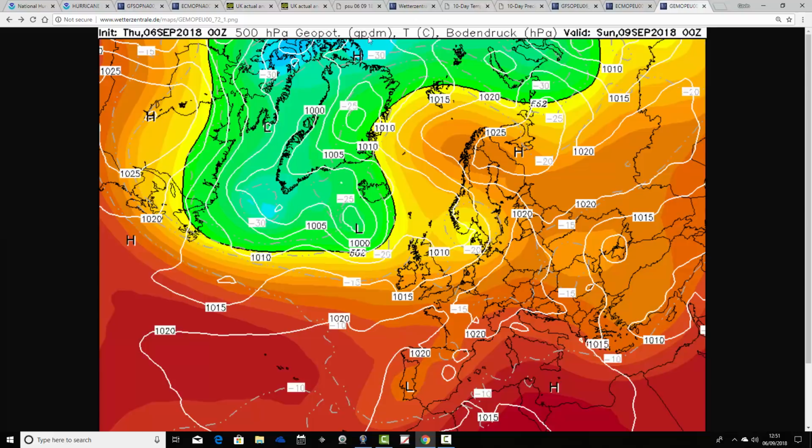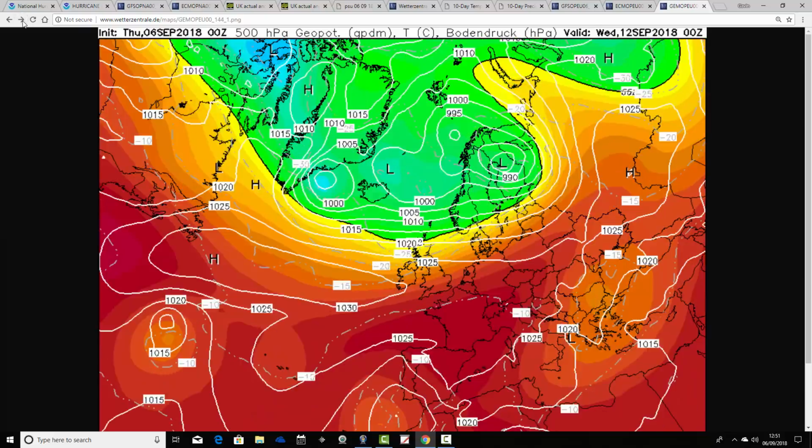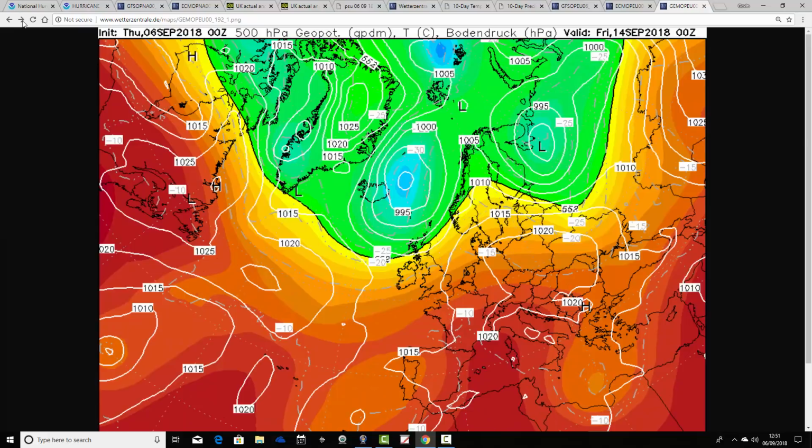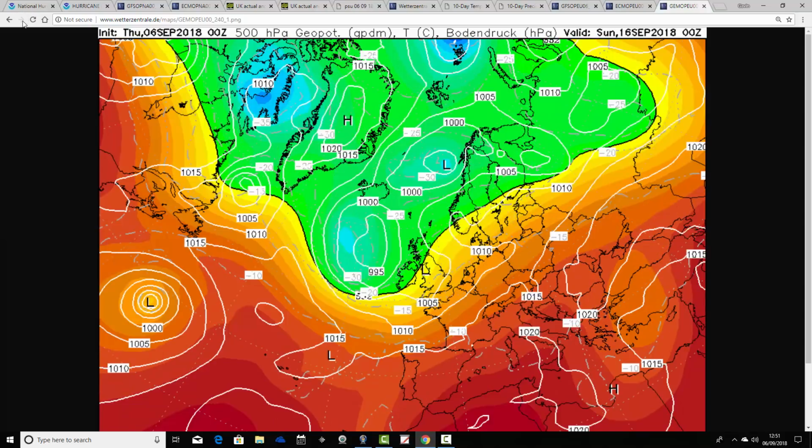And then finally, we've got the GEM looking like this. So again, the north-south split through the early part of next week, quite warm and dry in the south, cooler and showery up in the north. It turns cooler through the course of next week. We bring that air down from the north, but probably keep a lot of dry weather for the south. And then we get up towards day 10, and it looks increasingly unsettled, to say the least, with low pressure breaking through the high pressure. By the time you get to day 10, Sunday 16th of September, we are under low pressure conditions, which will bring some probably quite heavy rain even to the far south of the country.